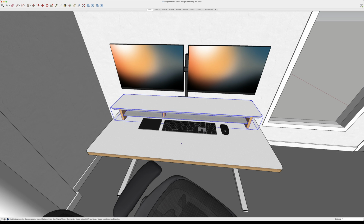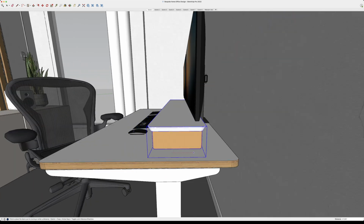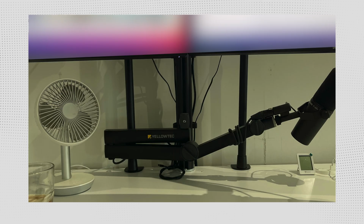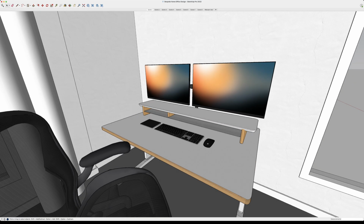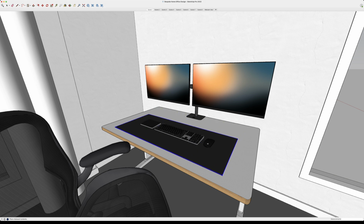I really wanted to add a desk shelf in his setup to help hide the wires and mounting arm. However, it would be in the way of the integrated mic arm, so I had to let that go. Instead, I just added a desk pad to give it some visual organization.